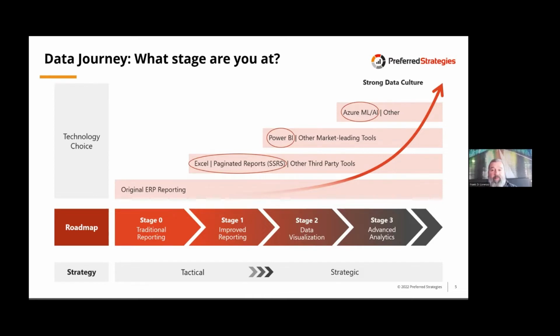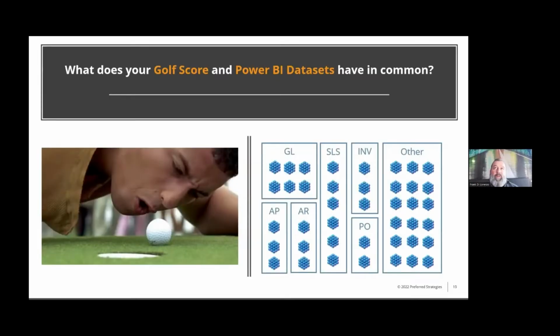The other thing is bringing in data from other data sources. When we're talking about that, the example here is your golf score and Power BI data sets. What do they have in common? Well, less is more. You want your number to be as low as possible. I'm not a big golfer, but I think the golfers out there can hopefully resonate with that. Here's the point. I download Power BI. It's a cool tool. I start writing a report. Let's say I write 6 reports in my general ledger.